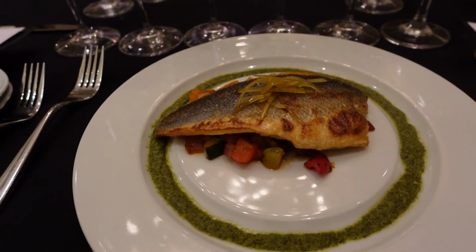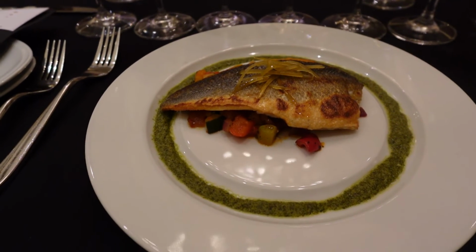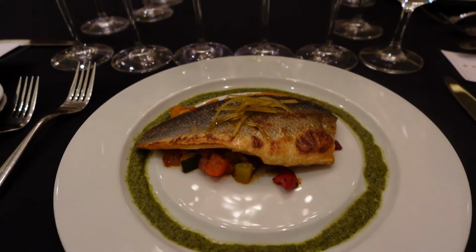Next up is a roasted branzino. Again, you're going to get a Chardonnay with this one. It's going to have grilled zucchini, peppers, lemon confit, and pesto. This is an amazing course. You get a really nice piece of branzino here. The wine is really good. Again, everything takes a long time because you are getting a lot of food, and all of these are really made to order. This is not something that they're mass cooking in the back.